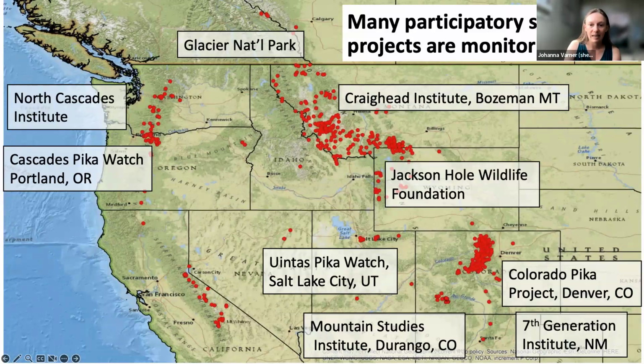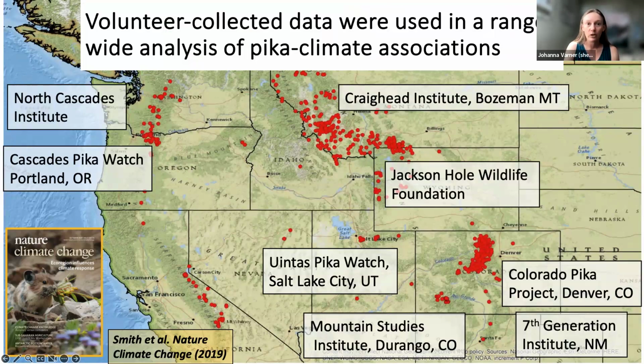And these data actually were used in a big range-wide analysis of pika climate associations that was published a few years ago in Nature Climate Change. And I think it is a great example of how trend data generated by volunteers, like the data that you and your volunteers might submit through the app, can really help support science-based management decisions for sensitive species like pikas.